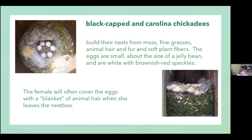The first time I had a chickadee nest in one of my nest boxes, I kept checking it for eggs and never saw any eggs, and I couldn't understand what was going on. She would fuss at me when I would check the box, so I knew that she was actively nesting. And then I realized there was a blanket over the nest and I couldn't see the eggs.